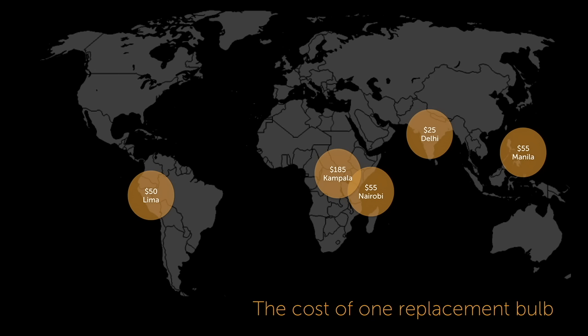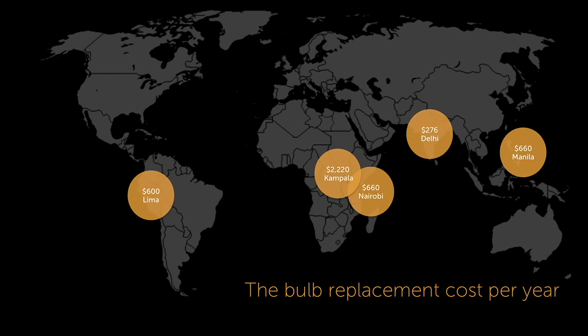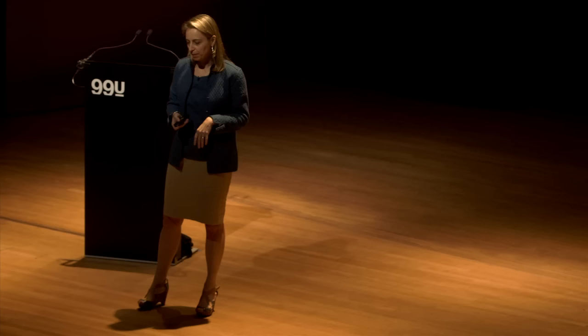If you look at the cost of a single bulb, it can be around $25 in Delhi, $50 in Lima, Peru, and over $180 in Kampala, Uganda. So you remember there's 5 or 6 bulbs. Those bulbs need to be replaced 2 to 3 times a year. So that price adds up. And all of a sudden, a product that might have been expensive is now much more expensive.